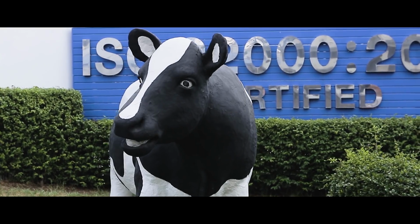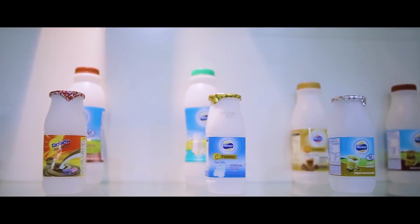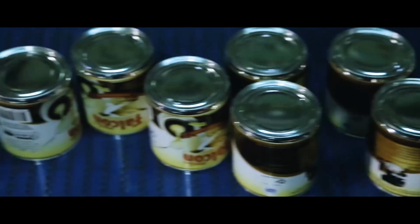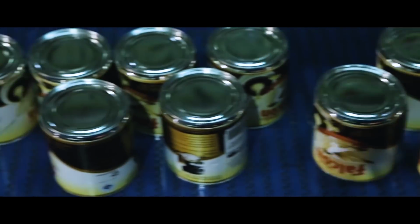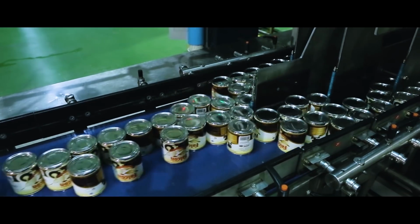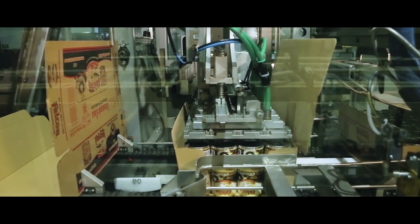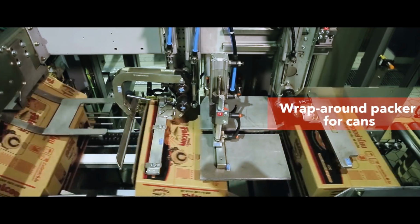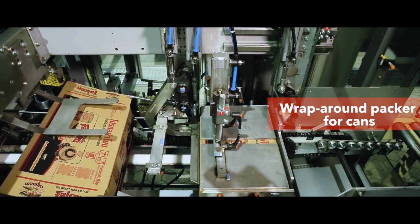Why did we choose Cermex for this line? First of all, I have heard a lot of good experiences with Cermex, not only from our resources in the regional procurement, but also from the actual machine we installed in the past for a different business. Say in the can business, we already have one Cermex wraparound case packer to take care of our can products. So that's a good start.